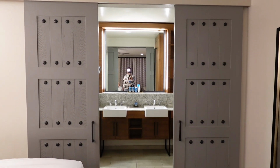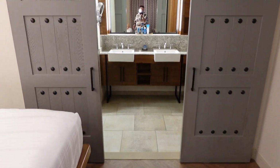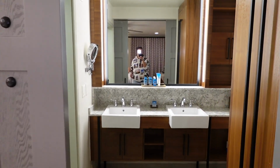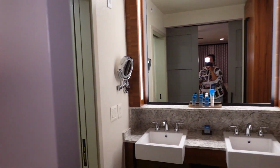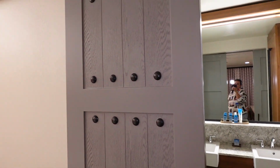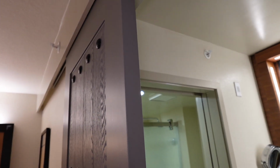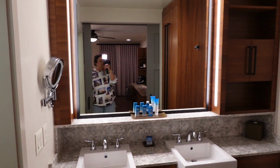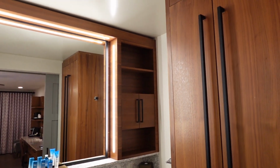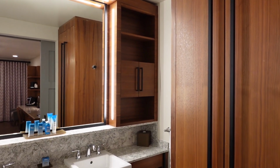Here's the divider between the living space, the bedroom, and the bathroom space. We like that there is a divider here. We'll talk more about that in a second, but of course these are sliding doors. They're not too loud, which is nice. Again, it keeps the rooms a little bit quiet. And then of course we have this newly reimagined space, which I think is great.